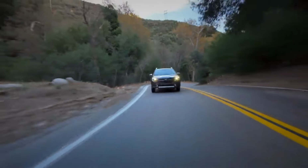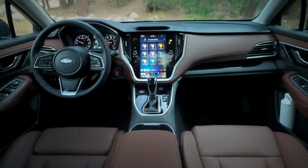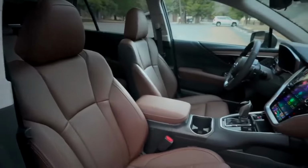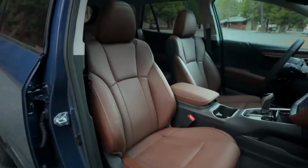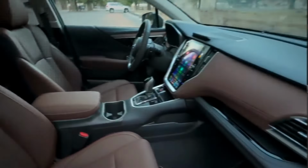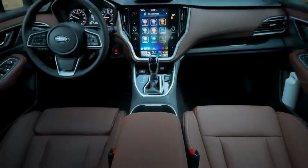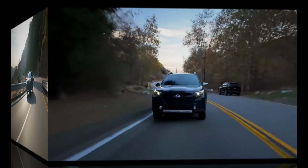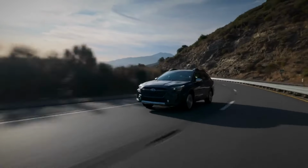One of the biggest reasons the Outback stands out is its spacious and well-designed interior. Subaru has given the 2025 model a refresh with improved materials, offering soft-touch surfaces and a redesigned dashboard. The cabin is incredibly roomy, with ample legroom for both front and rear passengers. Cargo space remains generous, making it easy to store luggage, camping gear, or groceries without sacrificing passenger comfort. For those who love road trips, the comfortable seating and low road noise make long drives enjoyable.